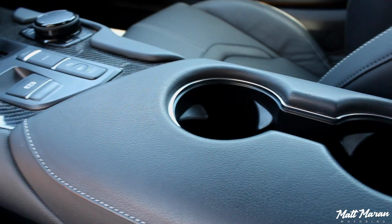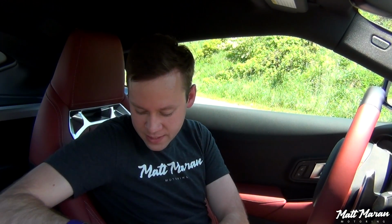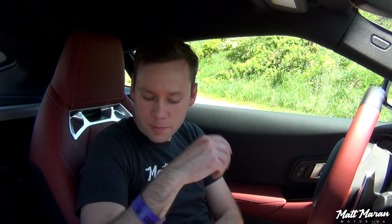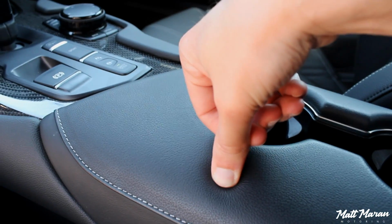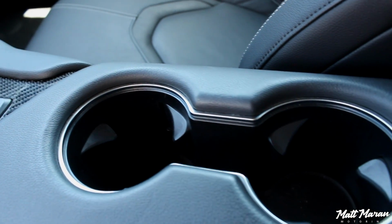Coming back, you have the center armrest, which is pretty softly padded. I noticed that one of the other vehicles had a softer padding than this one does. They're all pre-production, so probably slightly different. This one's a little firmer than I would like, but again, I experienced the other one and that was a little bit softer. And then you have two cup holders built into that. This doesn't open up or anything. This is all fixed, so you have no hidden storage in the Supra, which is a notable thing. Everything is out in the open.